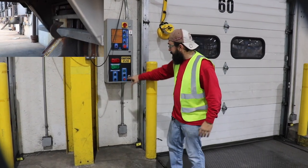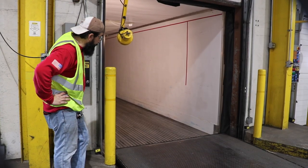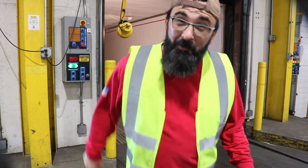My reflective vest on. It is much cooler in here, and in the cooler it's even cooler. We've only got to make one trip to the freezer because we've got two pallets. And here we are at the dock. Raise our door. Raise our dock plate. And now we've got a ramp for the pallet jack to go into the trailer.